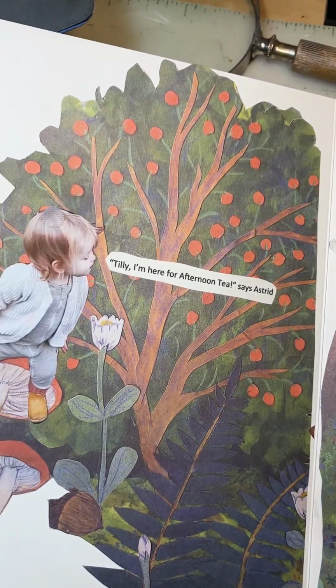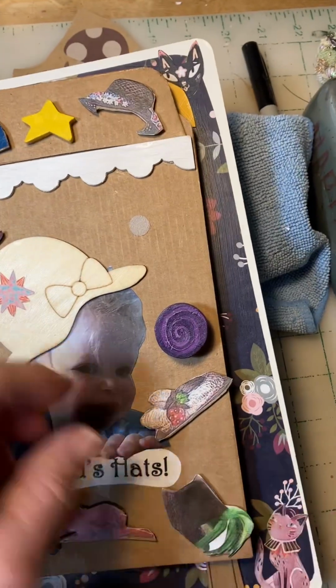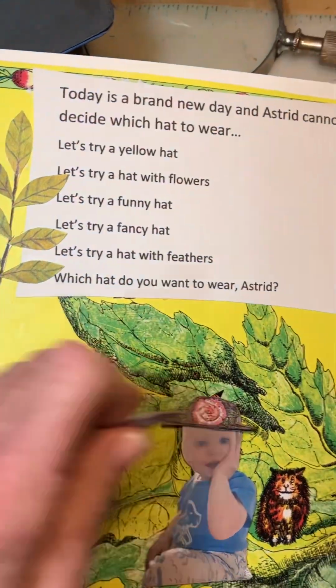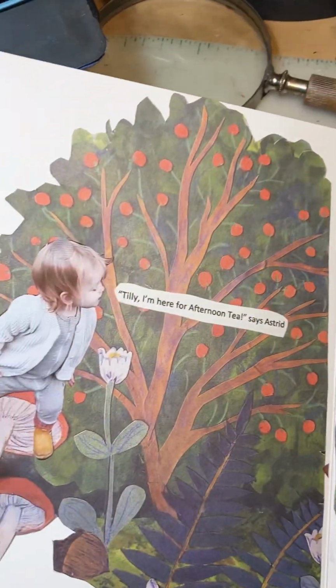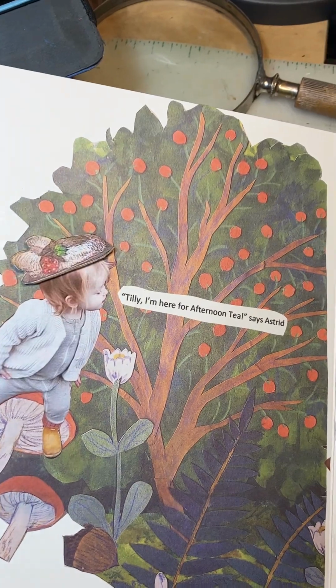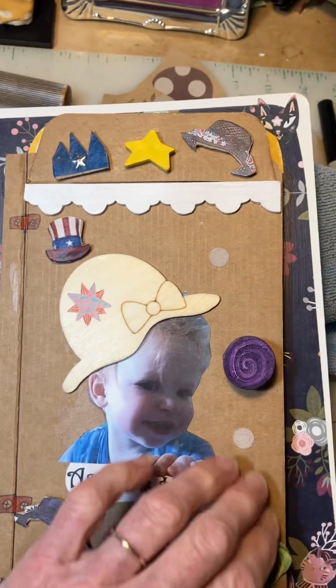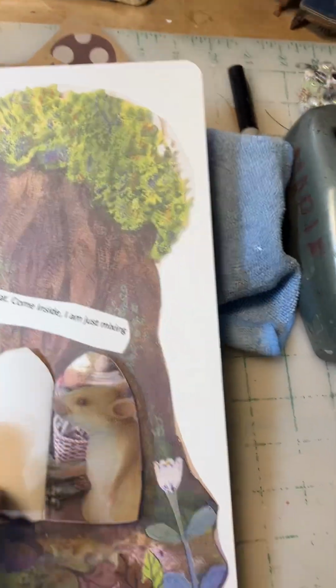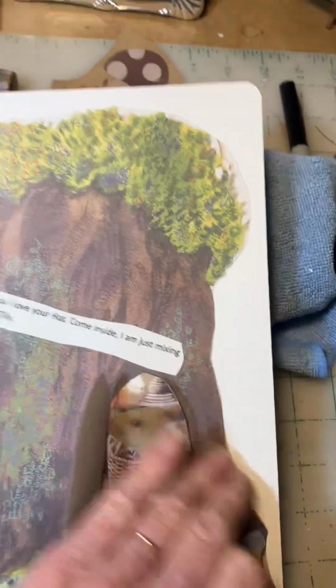Let's see. We need to give them both a hat. We're getting into these fancy hats here. There's a fancy one for Astrid. All right, there we go. Ooh, and let's get Tilly a pretty one. Let's get Tilly a crown for fun. We can get anyone we want, huh? Oh, we don't have one there.